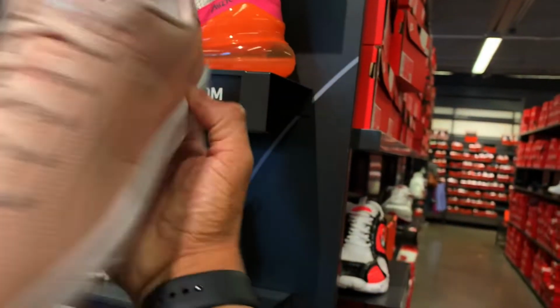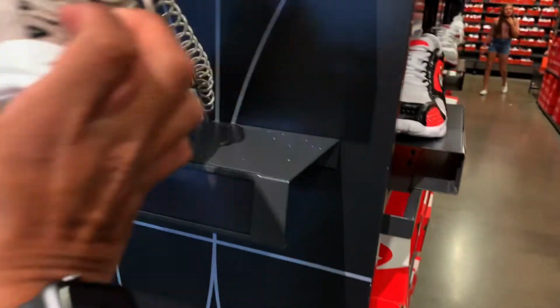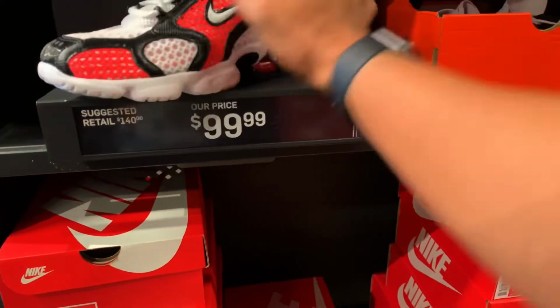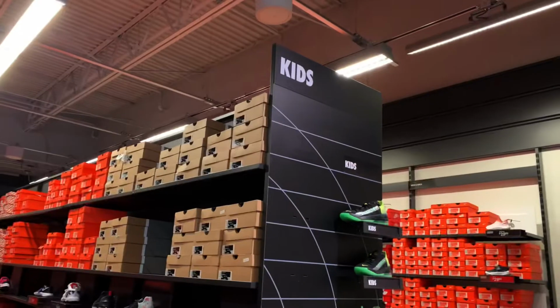Still in the women's section, look at this one. We got some lifestyle shoes with kind of pinkish colorway, and we got Air Max with some kind of cheetah something. I'm not really sure though. Okay, how about Zoom Spiridon Cage 2, $99.99. This one is really comfortable and very breathable shoes.